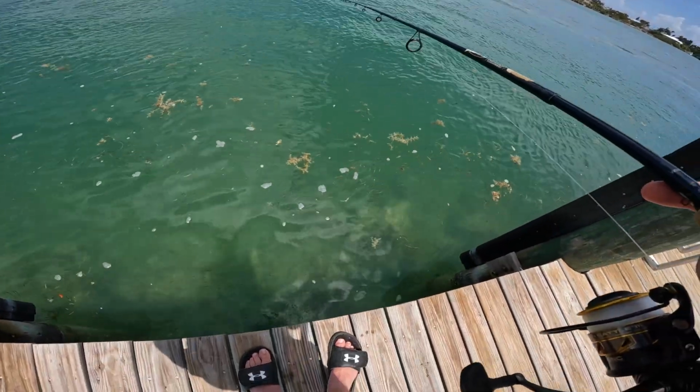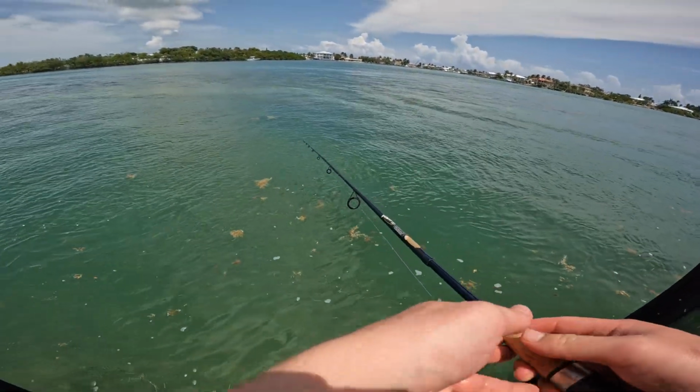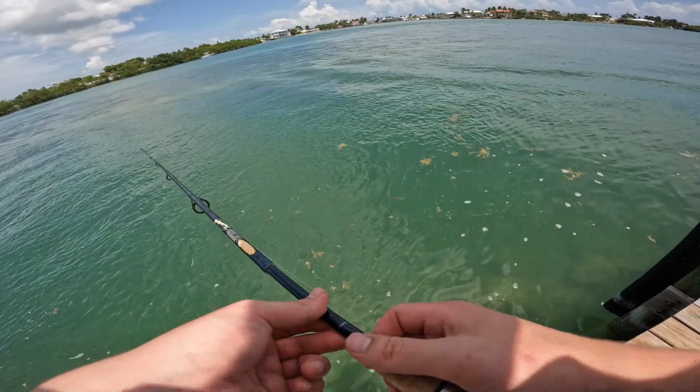Lots of Sergeant Major, lots of grunts. See a few wrasse species around, but it's the ones I've already caught. And parrotfish are very few and far between, but I have seen them around the area.